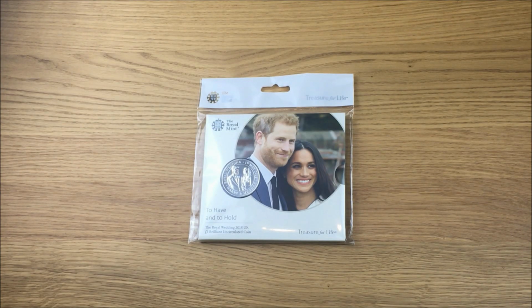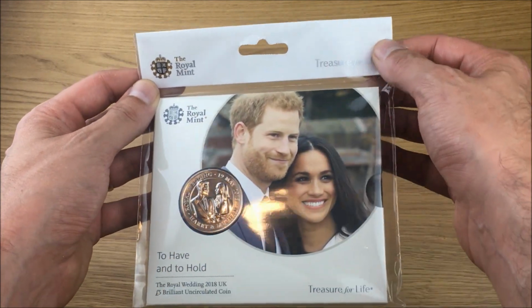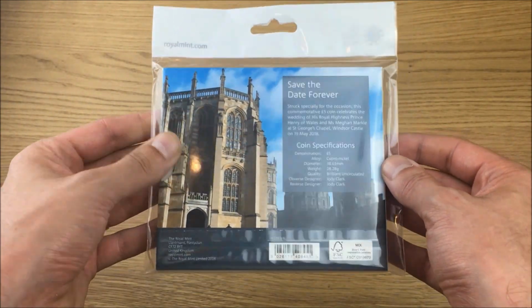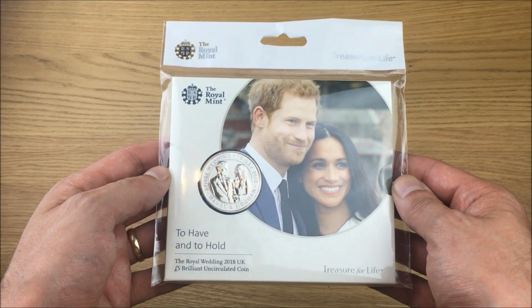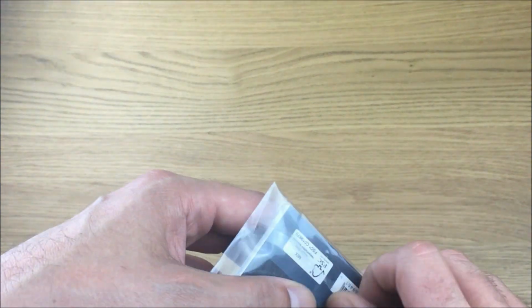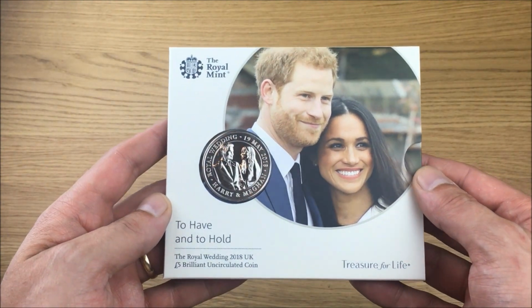Today I'm very excited to be sharing with you this commemorative wedding coin from the Royal Mint. So as you can see by here, this is the front of the packaging, which comes in the classic Royal Mint handbag. And again, this is the back of the packaging, but we'll get more into that in a second. So this is the Royal Wedding 2018 UK £5 Brilliant Uncirculated coin for the wedding of Prince Harry and Meghan Markle. So as usual, what I'm going to do now is just open up my own packaging by here, get the coin out, so that you never need to open up yours, but you'll always be able to see exactly what was inside of the packaging.